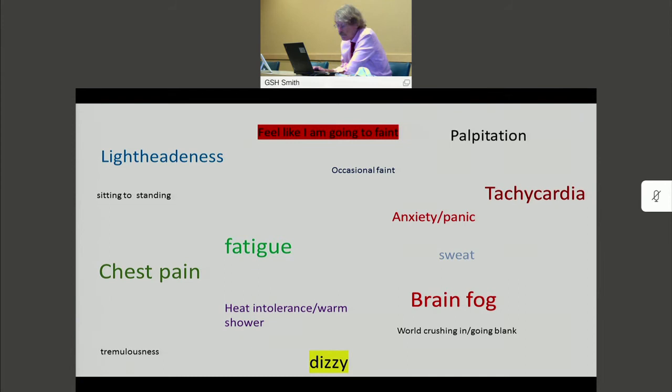The postural orthostatic tachycardia syndrome is a constellation of symptoms where, when going from sitting to standing or standing up, the patients become lightheaded, they feel like they're going to faint, they become tachycardic, they have palpitations, they feel anxious, they can have chest pain, they feel dizzy. It often happens when they're exposed to the heat, and particularly a hot shower brings it on.